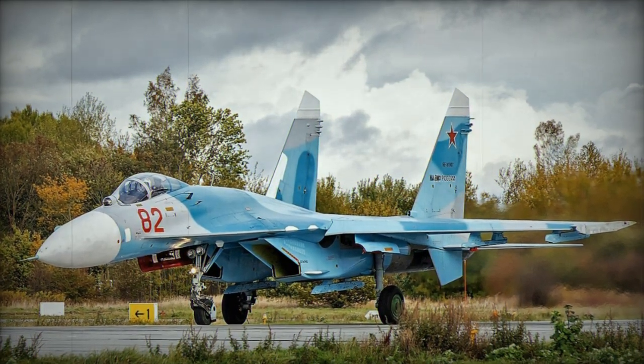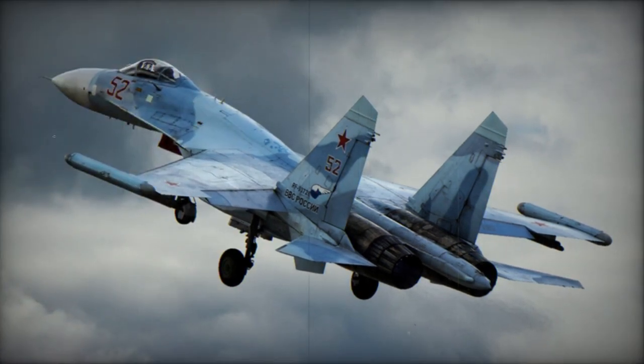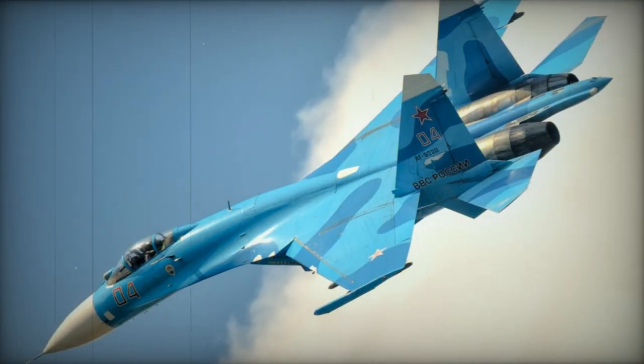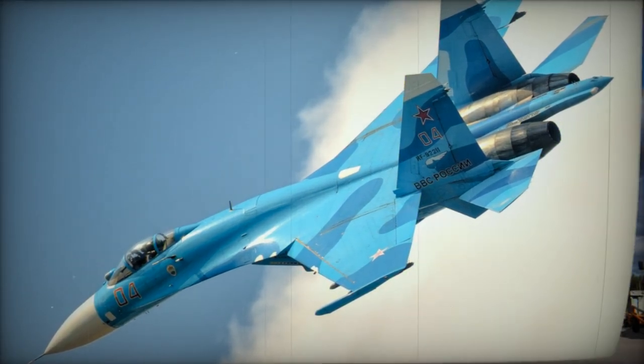In the 1990s, Russia signed an agreement with China that allowed it to build 200 Su-27SK aircraft from Russian-supplied kits. This aircraft is locally known as Shenyang J-11 and is referred to in the West as Flanker B+. Its production began in 1998.